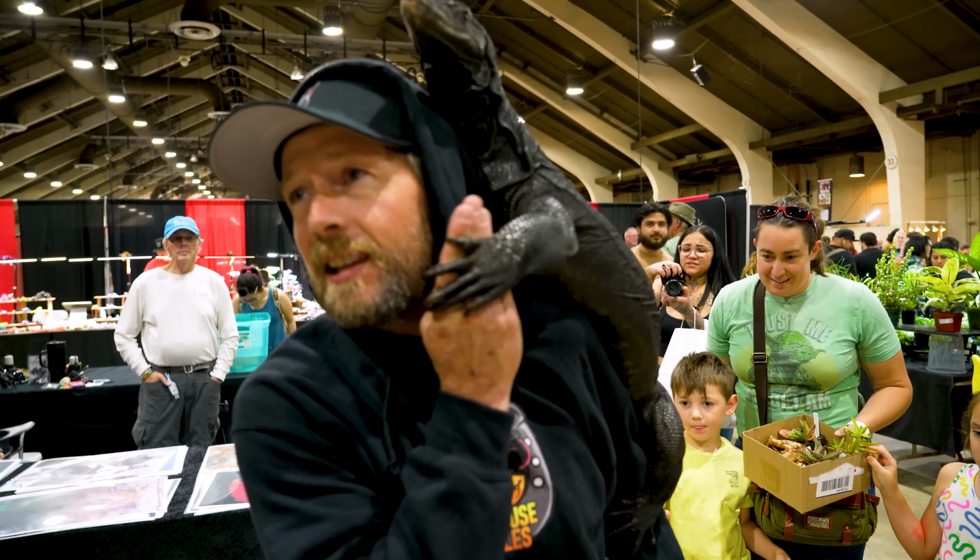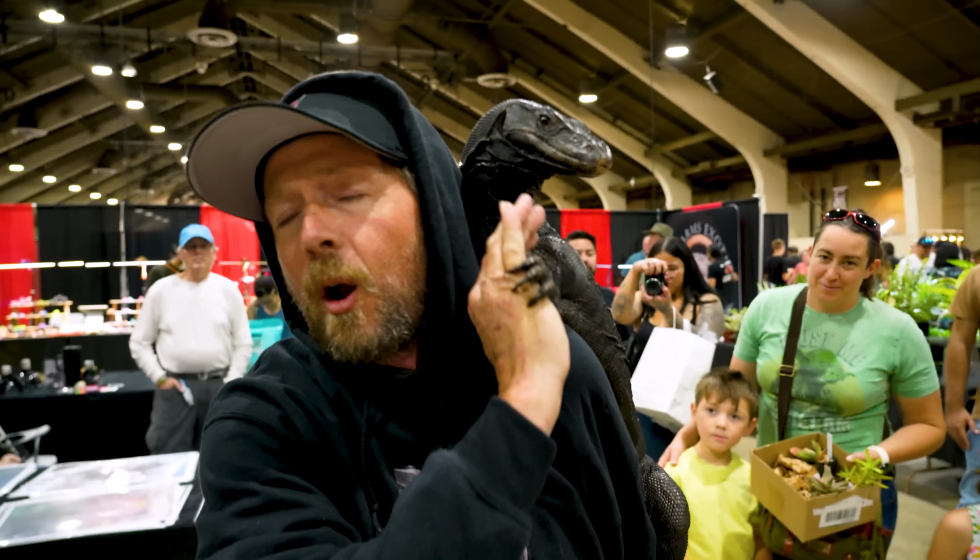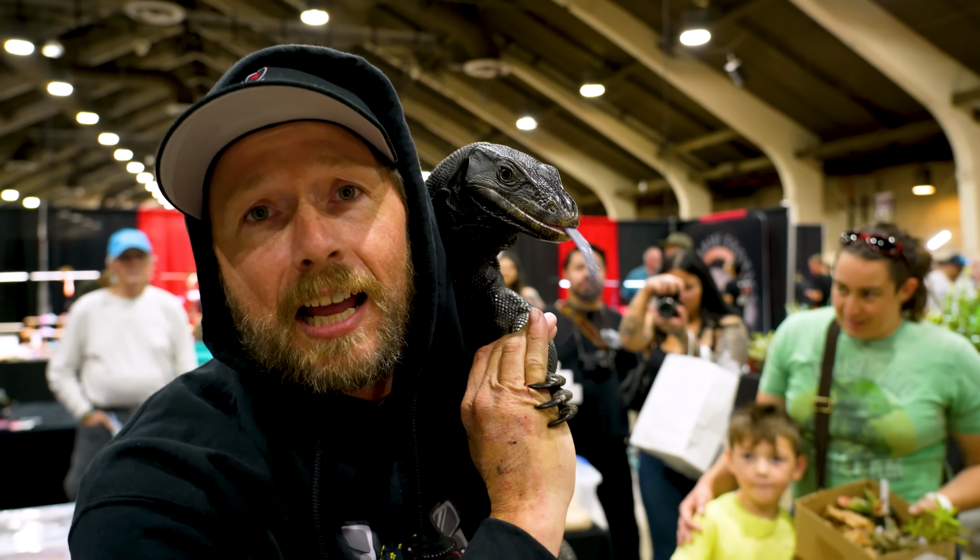They're not nails, they're suction cups. But you keep them in a 20-gallon, right? Oh yeah, 20 gallon all day. You can't have it too big. They got to be able to find the food.